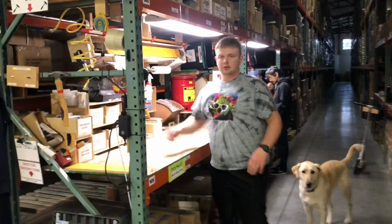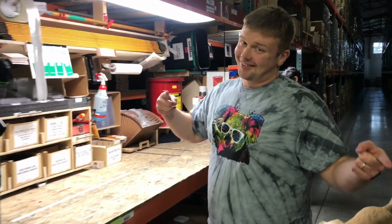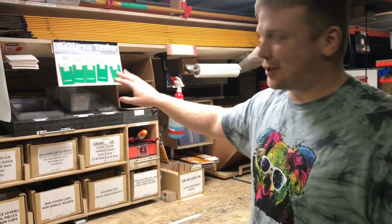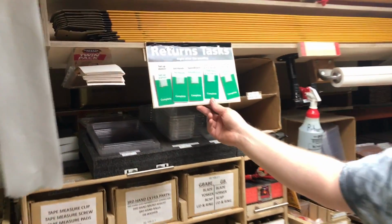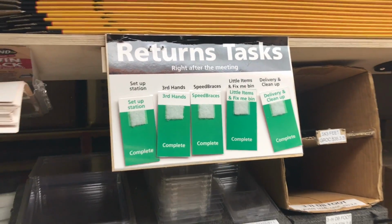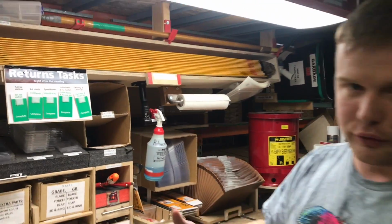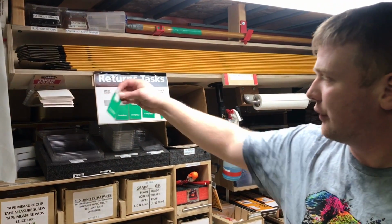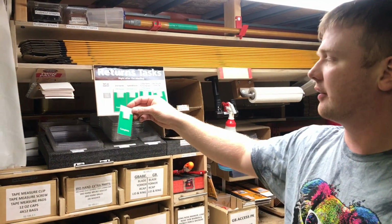What's up, FastCap? It's our boy Lyle. Lyle, what's your favorite improvement 2022? My favorite improvement is at the return station. And I made this Kanban board. We were watching a whole bunch of the tours, so that Lucas and anybody in production knows what's going on. And what a Kanban board does is it tells different processes of how far I got.